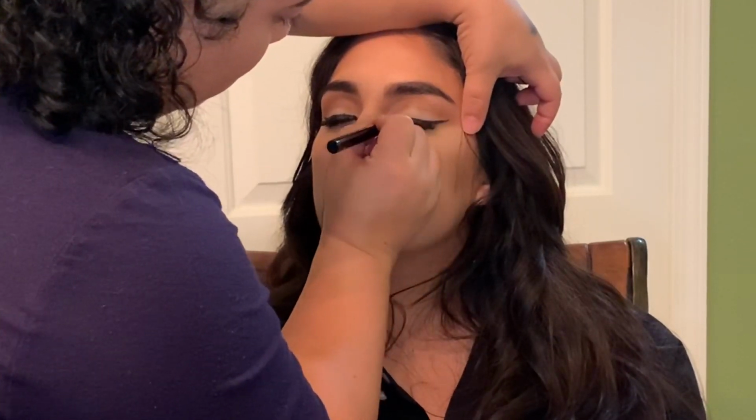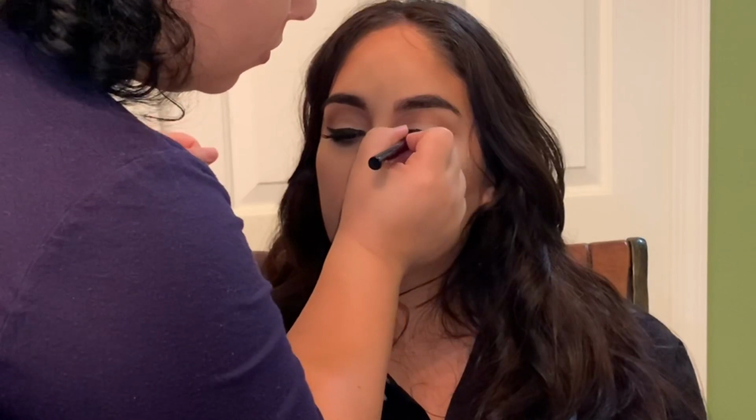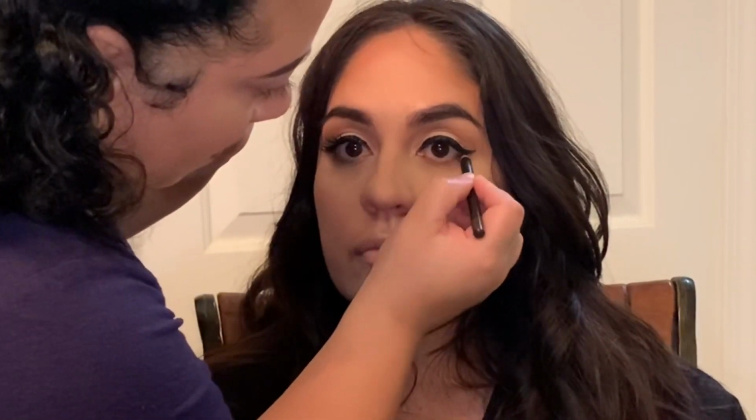And I just love doing makeup. I love doing makeup on people. It makes me feel happy to make someone else happy and feel good about themselves and look all dolled up, knowing she's busy with kids and stuff like that. Sometimes you forget you need time for yourself, time to make yourself look beautiful. And here I'm just lining the bottom of her lashes with a light brown, really light, really close to her lash line.